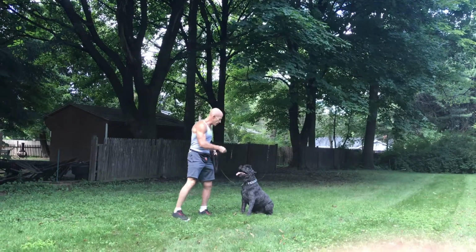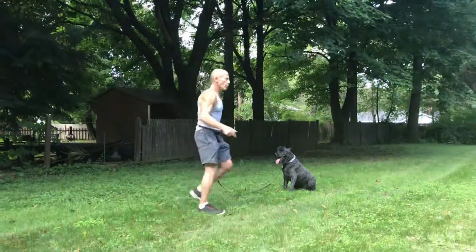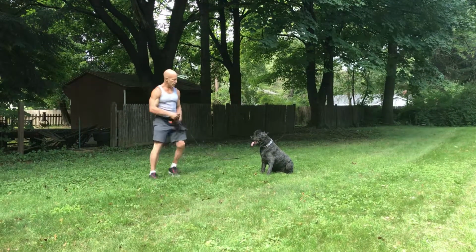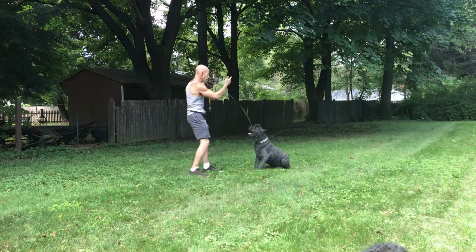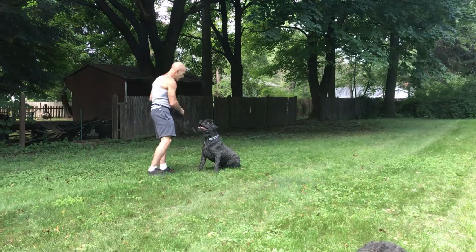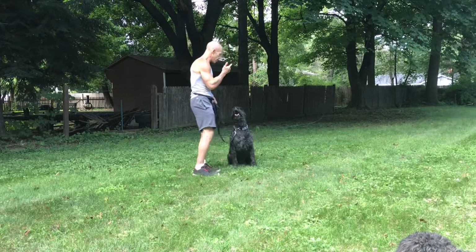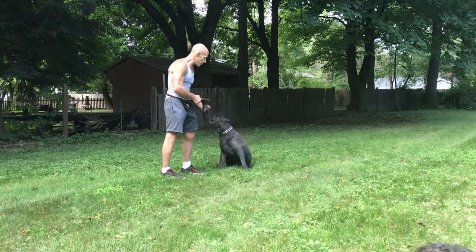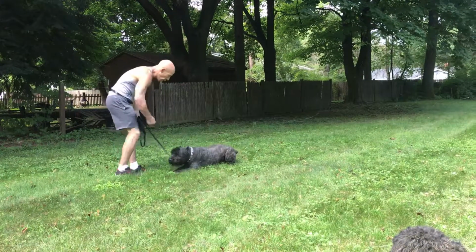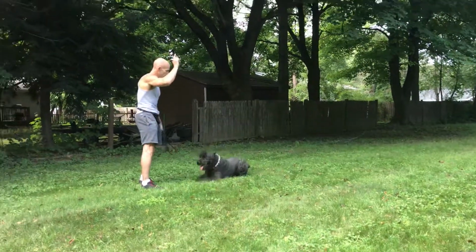It also incorporates stay, the prey drive where he's got to chase. Down, sit, come, sit, down, sit, heel, sit, eyes, touch, jump touch, sit, down, roll over, sit, down.